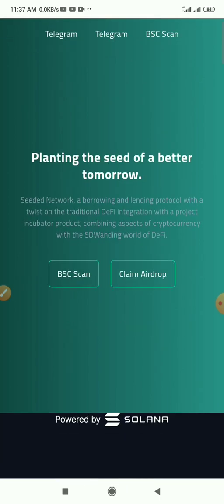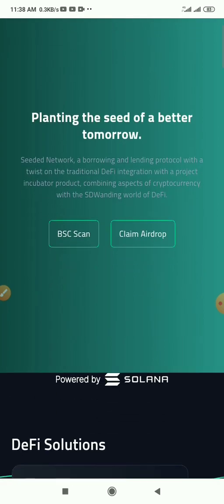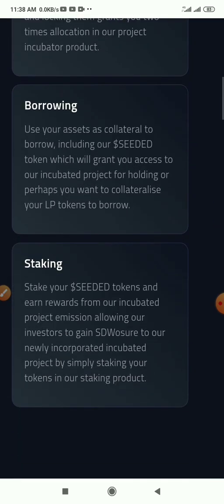In today's video tutorial we have a token that we'll be talking about. It's called SEEDED network. It's a Solana powered token. As you can see, it's a Solana powered crypto. And now we're in the home page. As you can see, this is the home page.